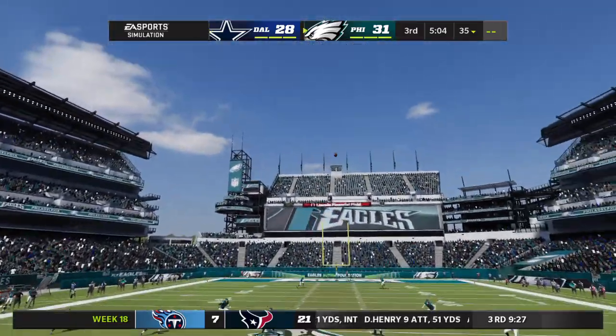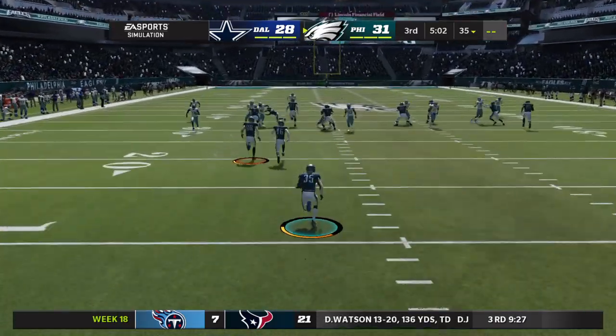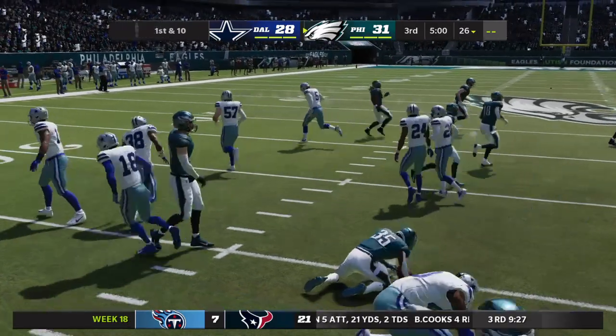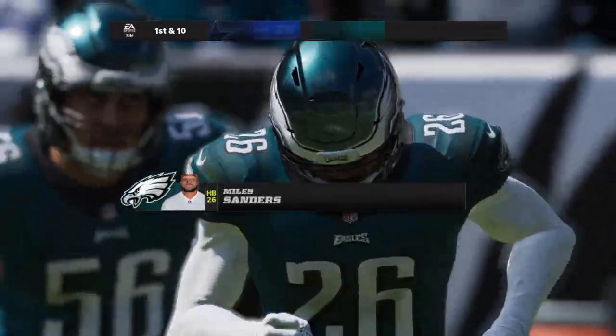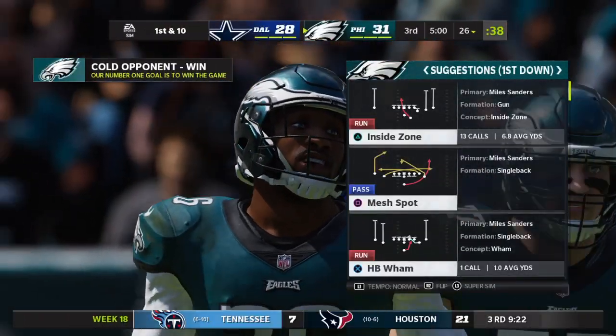Set now to kick this one away, and off it goes. And here's Scott to return it. And he takes this near the 25. Just a little pass there. Called it the 26. Now back to work for Miles Sanders in the Philly offense.